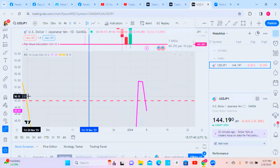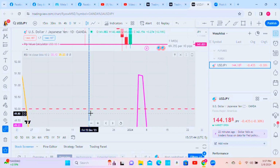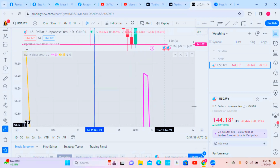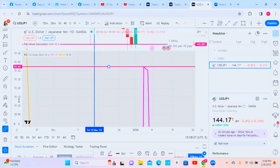Okay. So like I said, I'm just stretching this out. This is my high on the daily going from December 15th to now. Okay, and then you stretch this out a little bit if you want the point. And then you can bring this down. The more that you play with the chart, you'll get good at how to maneuver your mouse and work the charts and everything.